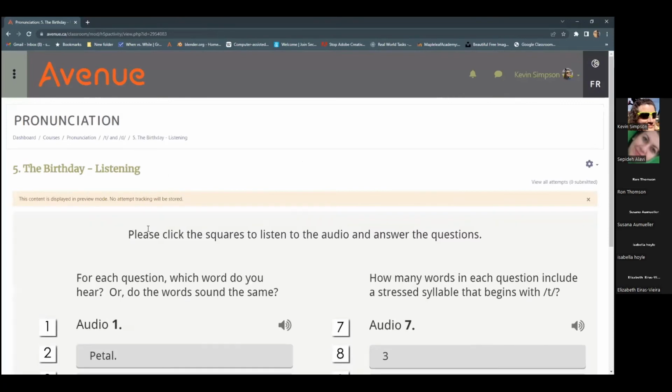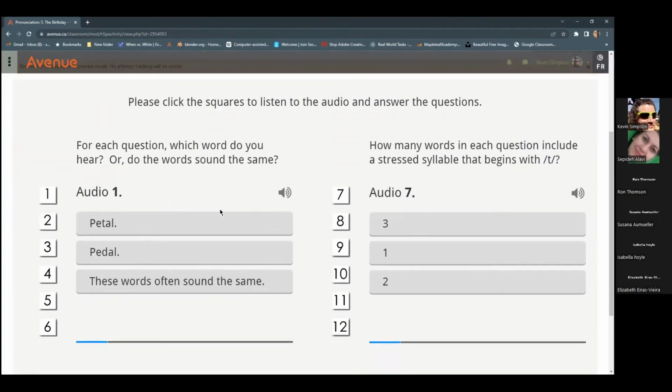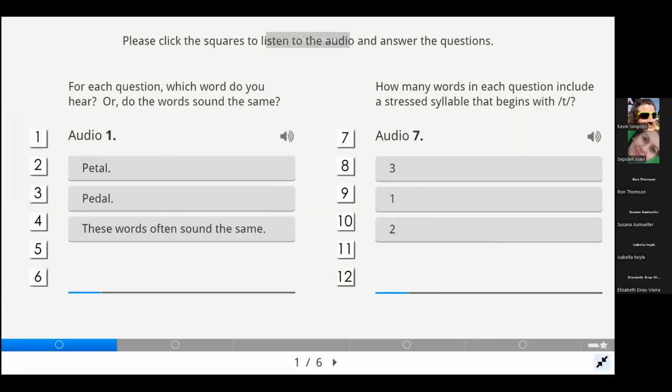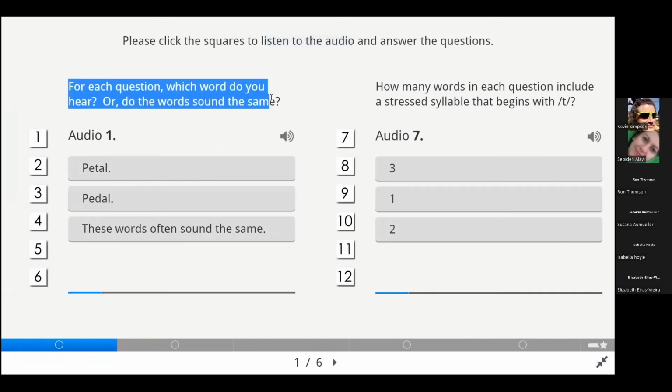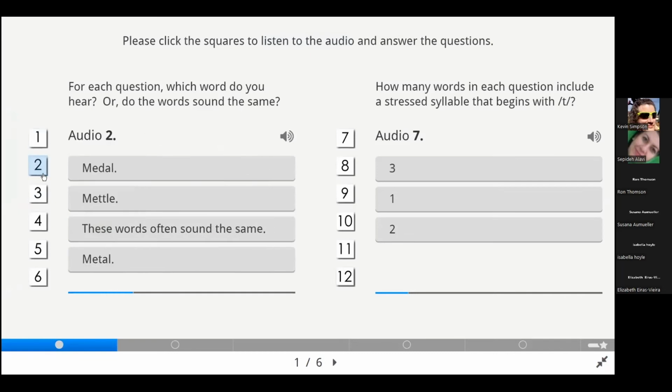Okay, I think I have time to show you this one. Oh, I forgot to put an introduction slide here, but I think we could probably make sense of it. So here's two activities on this page. For the first one, which words do you hear, or do the words sound the same? So for example, pedal. You heard pedal, but do these two words often sound the same? Medal, metal. It sounded like metal, but do these words often sound the same?